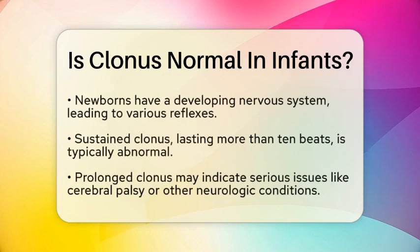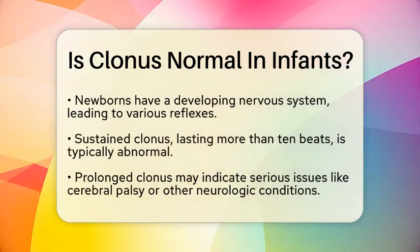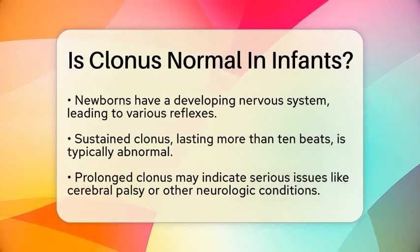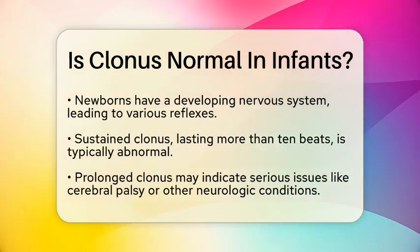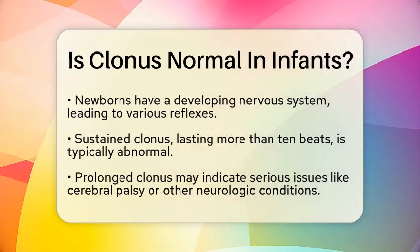Now, when it comes to infants, the situation is a bit different. In the first few weeks of life, a few beats of ankle clonus can actually be normal. This is because the nervous system of newborns is still developing, and some reflexes that might seem abnormal in older children can be part of this normal development.